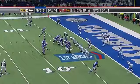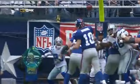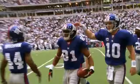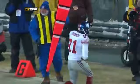Touchdown, New York. What a drive put together by Manning. Done again here tonight at Tampa Bay and at Dallas, and that is manage the game and move the ball with precision. Thank you, brother.